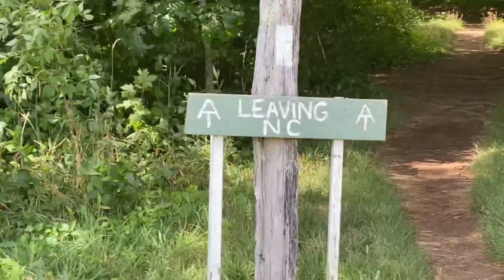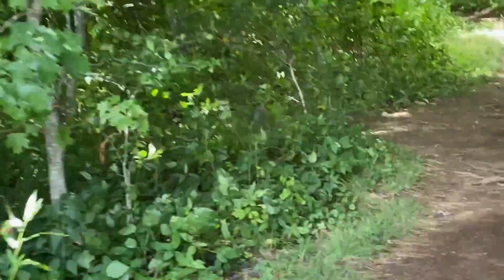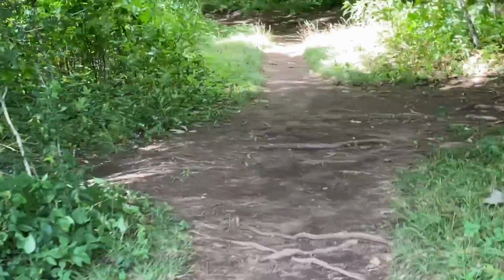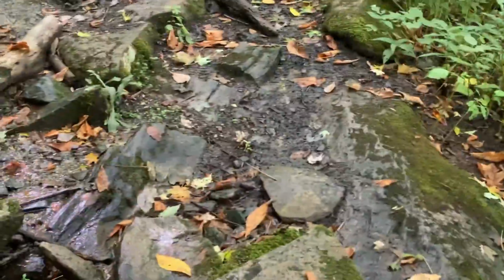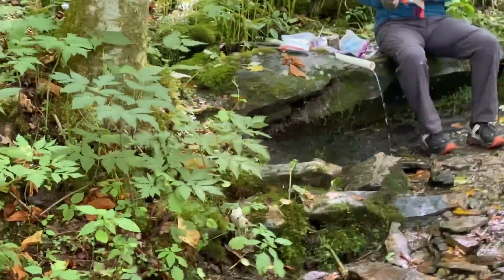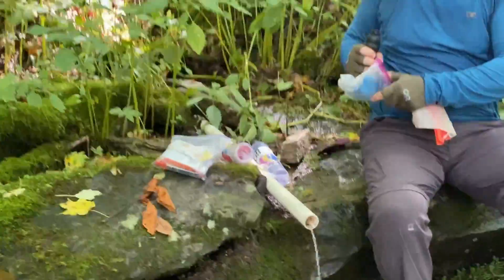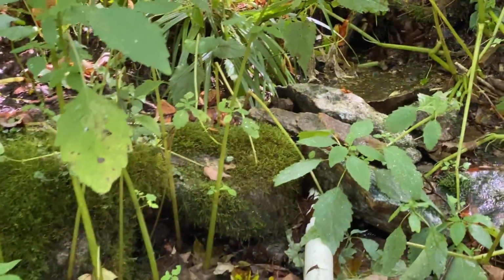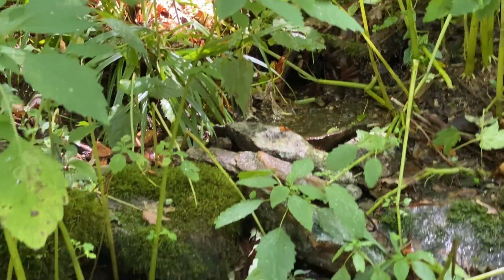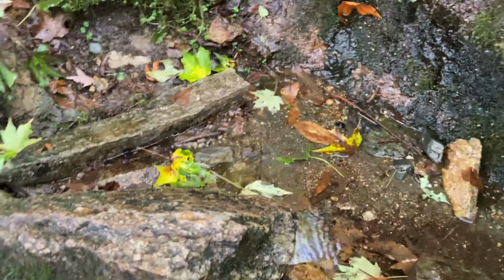It says we're leaving North Carolina, but this part of the trail goes in and out of Tennessee and North Carolina quite a few times. So it's not a huge milestone. We just stopped off at a Blue Blaze Trail to get some water at a spring. Yeah, it looks pretty good. And we thought we'd sit here and have a snack too while we're at it. It goes back inside there. That's nice. It's a little stream, but it's water.